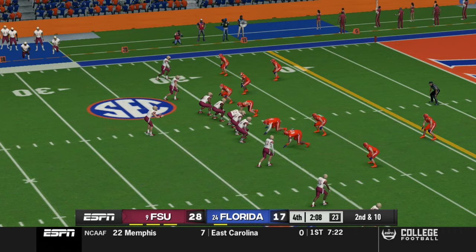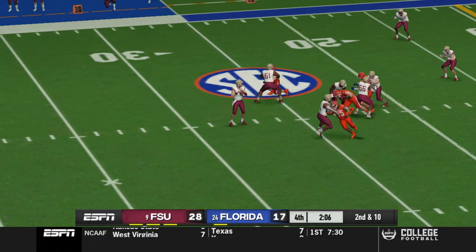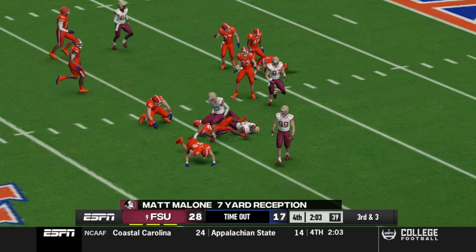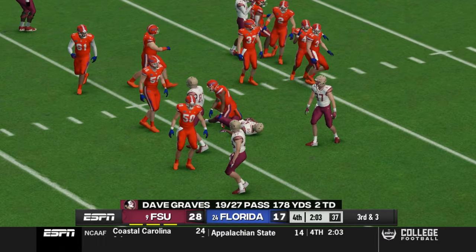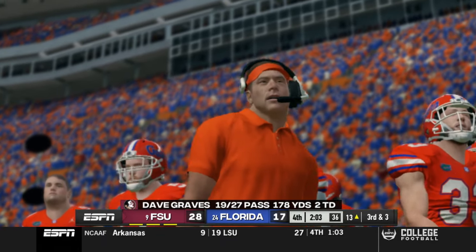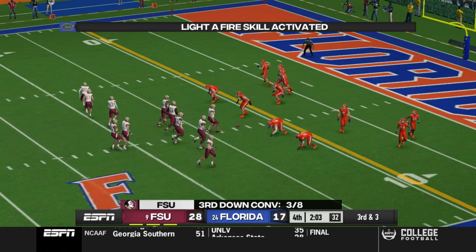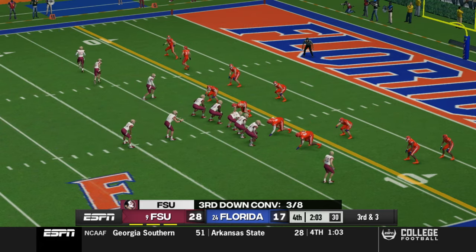Quarterback all by himself in the backfield with five wideouts. And he is drilled at the 13. Malone picks up 7 yards with that catch. The Gators using their third and final timeout. They need about 3 yards to get the first down here on third down.